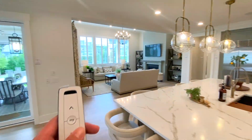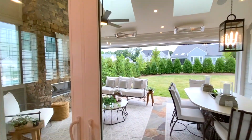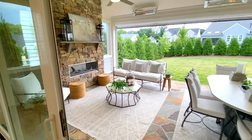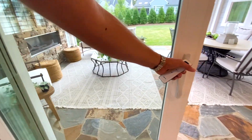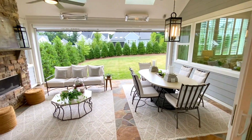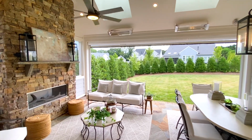So, what you're gonna notice is as you come out, first of all, these are massive sliding doors. And usually when I do these videos, we have to cut away. Not in this case, because these are so easy to just slide open. Enjoy the full size of that. But let's say, again, you want to open this up for a party.